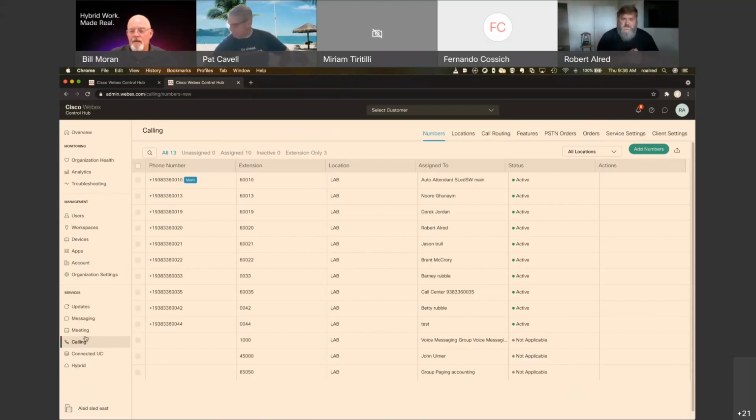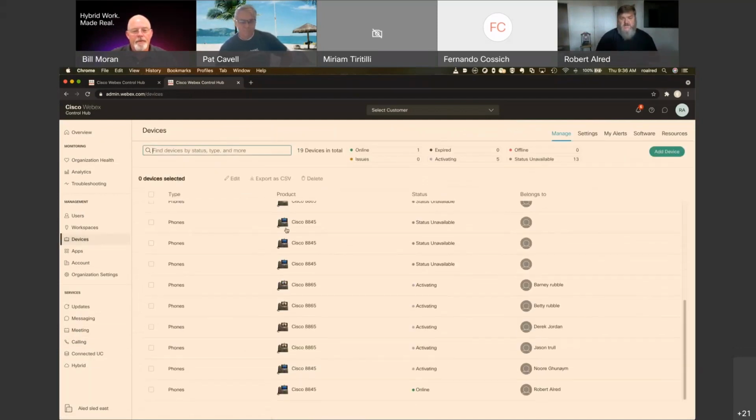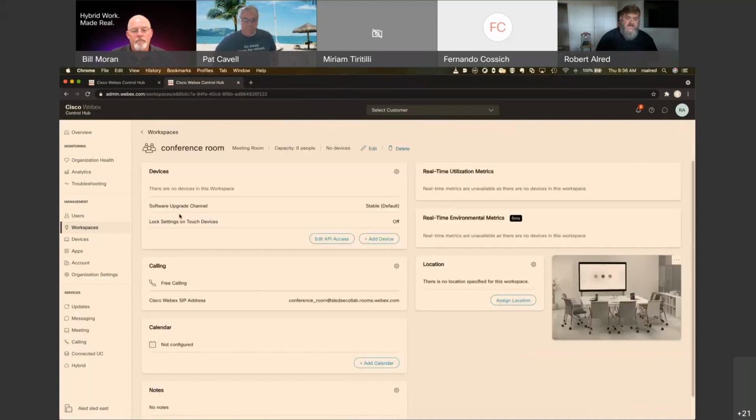Okay, so I'm gonna jump down into the, well, let me do one more thing before I miss that. So there's a device page here. You can see all the devices I have, and then there's a workspace. So workspace is how you would configure things like conference rooms and setting up conference rooms to either add a phone or a video device. And I'll take a sidestep and explain that real quick.